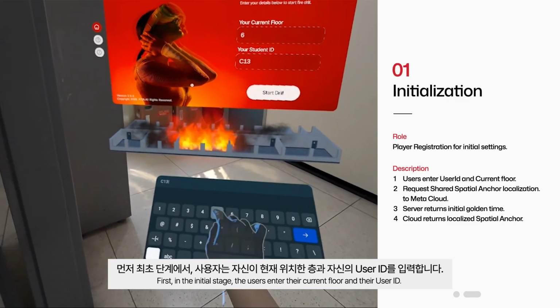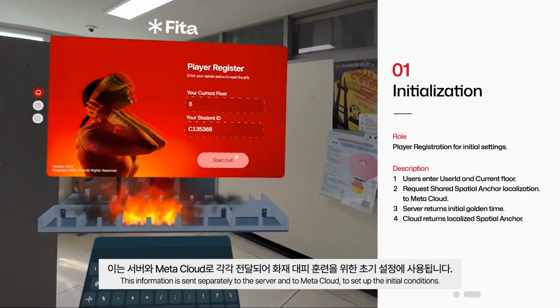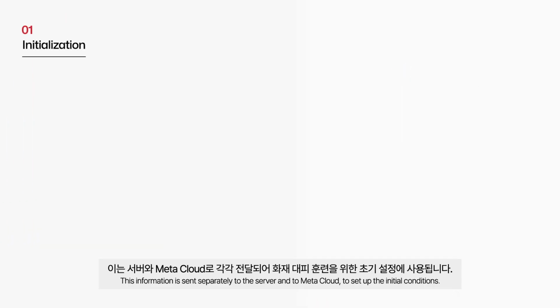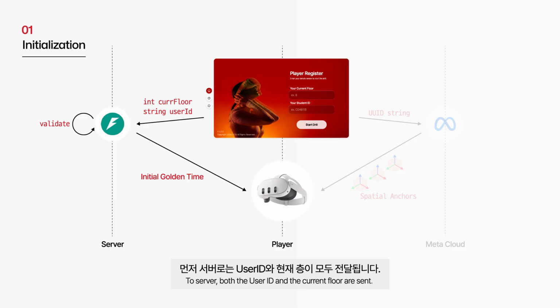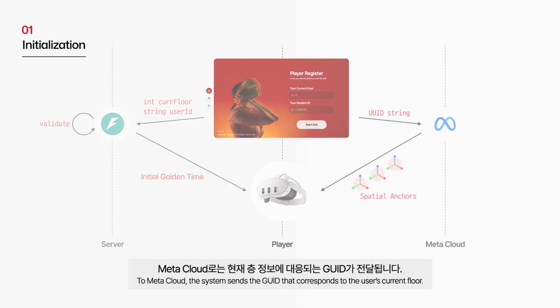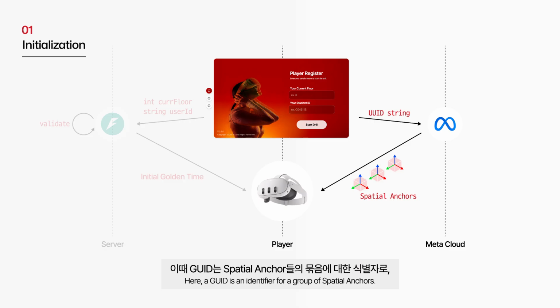First, in the initial stage, the user enters their current floor and their user ID. This information is sent separately to the server and to MetaCloud to set up the initial conditions. To the server, both the user ID and the current floor are sent. The server verifies whether the user ID is a registered user, and based on the current floor, it calculates the user's distance from the fire and assigns a different golden time for each user. To MetaCloud, the system sends the GUID that corresponds to the user's current floor.